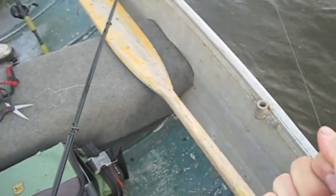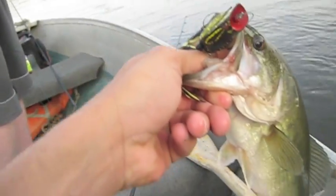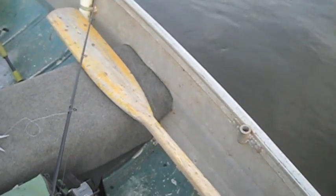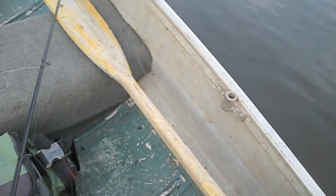Got him. Another one on, folks. Want me to net him? Or? I got him. Little guy. Another guy on the frog. Look at that. You're loving this popping frog, man. I got this at Dick's, too. Just for the hell of it, man. I wanted to pick one up. Yeah, for sure, man.